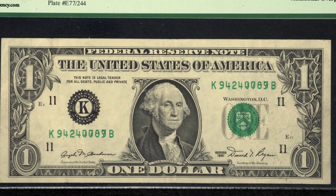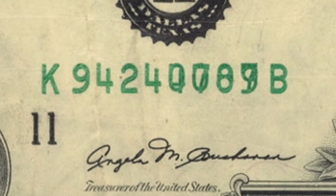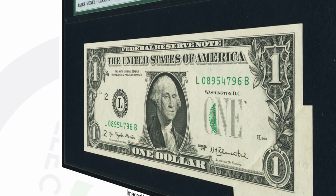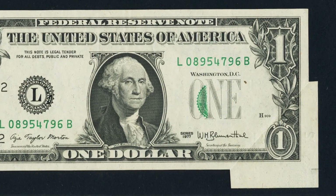Alright, next up, another $1 bill from 1981. Now, this one isn't misaligned, but the overprint has an additional overprint. So we see a serial number over another serial number, which is very, very interesting. Something like this, super rare, super valuable. This $1 bill sold for over $2,500. Wow.